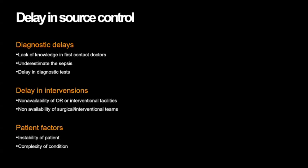So when we have defined a time duration of 6 hours, what are the causes? Why should a patient be delayed in going into source control? So there may be diagnostic delay and interventional delays, as well as some patient factors. So lack of knowledge at the first contact, especially among the junior doctors who deal with these very unwell patients in our primary care setups, and also underestimation of sepsis.